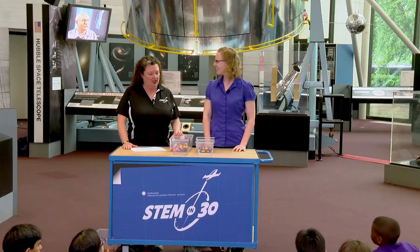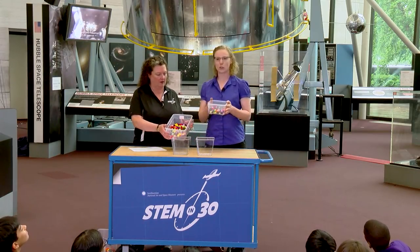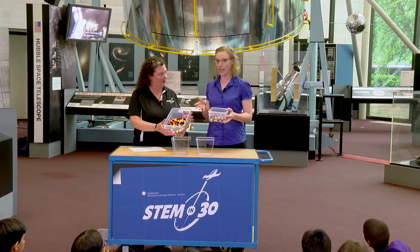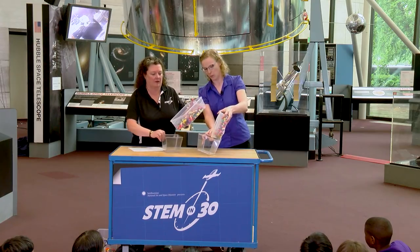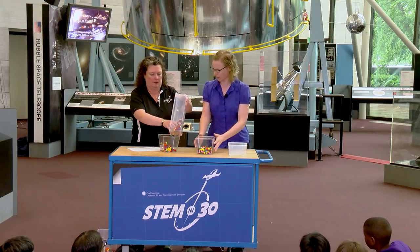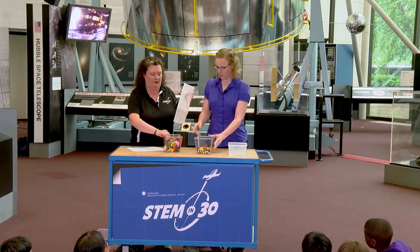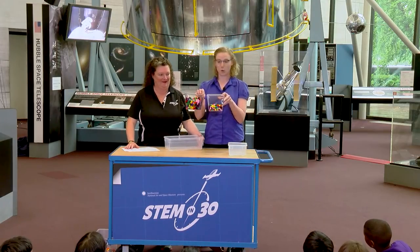Thanks for having me. You want to talk us through this demo, what we've done here? Yeah, so we've got our two light buckets, which represent two telescopes of different sizes. And when we tossed our photons in the air, we were checking to see which light bucket could collect more. So we're going to pour them into these containers that are the same size so we can compare them. And you may not be surprised, but it looks like the bigger bucket was able to collect more light.